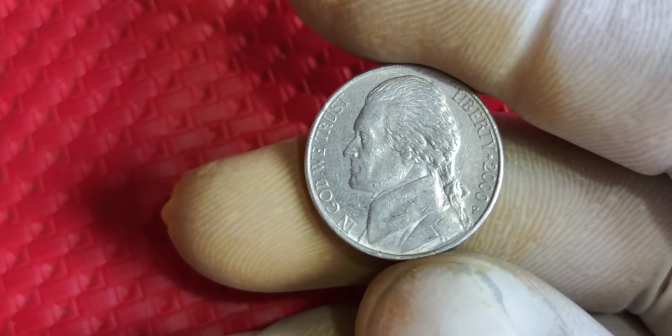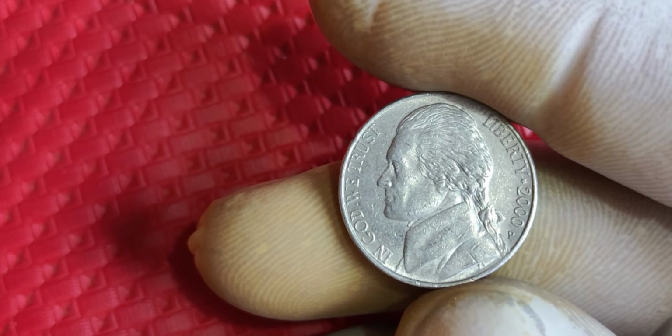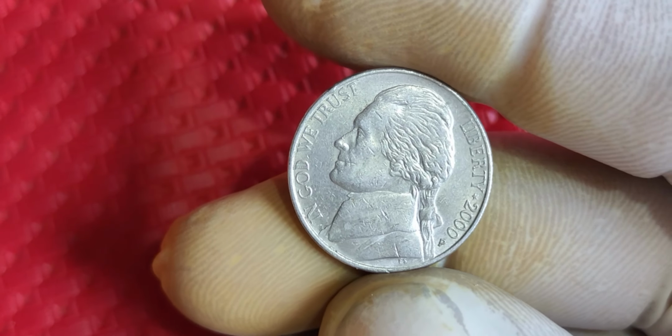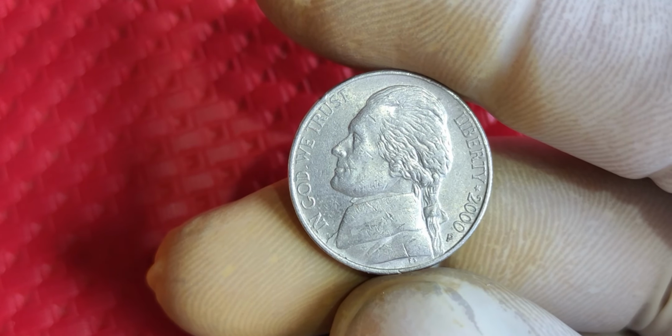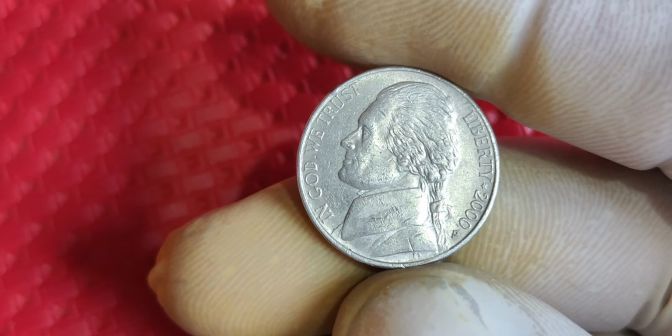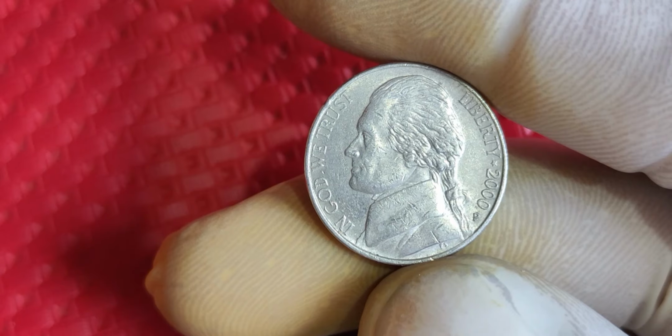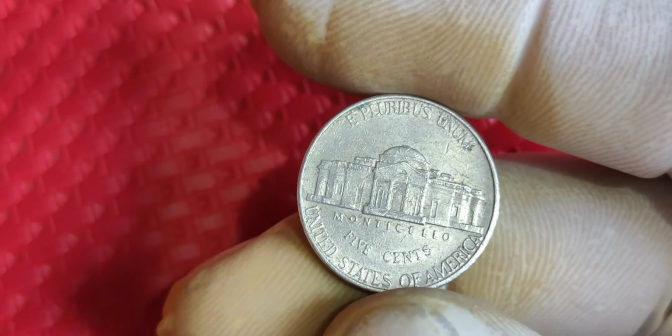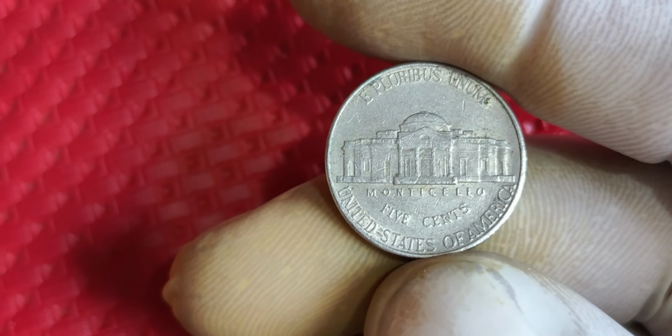First things first, let's talk about the Jefferson nickel itself. Introduced in 1938, this 5-cent coin replaced the Buffalo nickel and has been a staple in American currency ever since. Featuring the image of Thomas Jefferson on the front and his famous home, Monticello, on the reverse, this nickel has been in circulation for over 80 years.